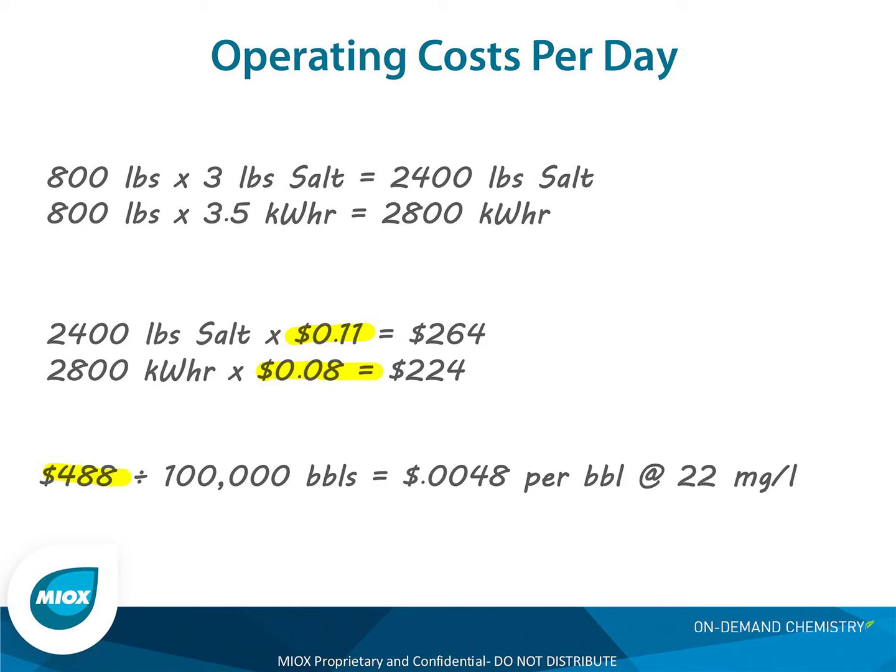If you multiply those out, let's say we can get salt at 11 cents a pound. I've seen it higher, I've seen it lower, it just depends on what you want to do. And if you truck it in as brine, in Texas and Louisiana, that's extremely cheap to just buy a brine. It can even get lower than that sometimes. And for power, I've seen as low as 5 cents, and as high as 22 cents in Australia. So this power is probably average for the U.S.